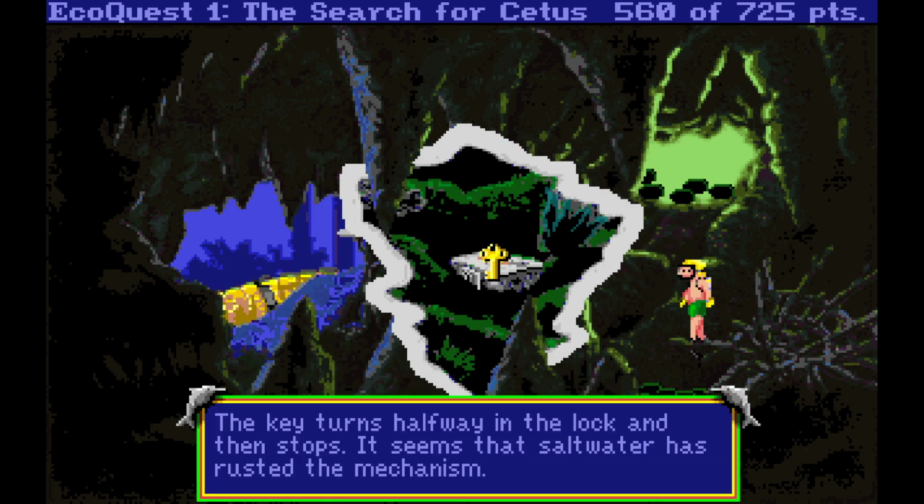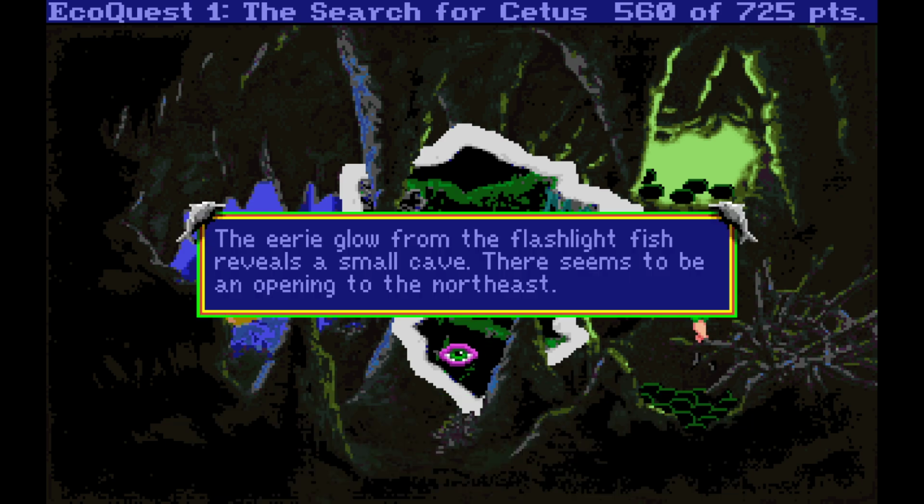The key turns halfway in the lock and then stops. It seems that salt water has rusted the mechanism. The eerie glow from the flashlight fish reveals a small cave. There seems to be an opening to the northeast.